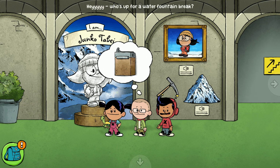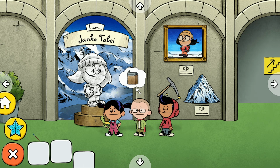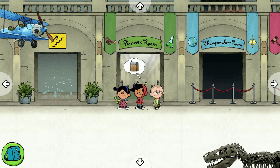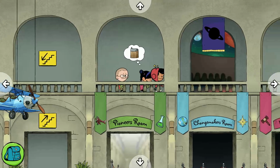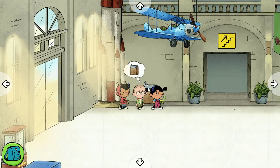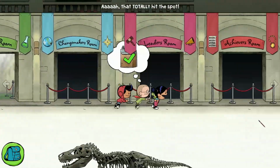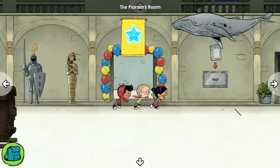Hey, who's up for a water fountain break? Let's go back to the lobby and find the water fountain. Look, a new staircase! Ah, that totally hit the spot. Let's go back to the Pioneer's room.